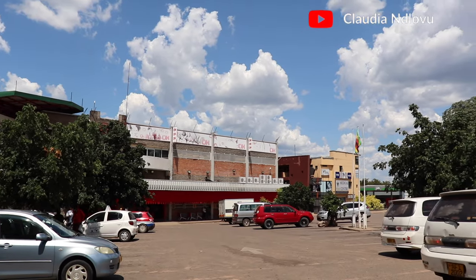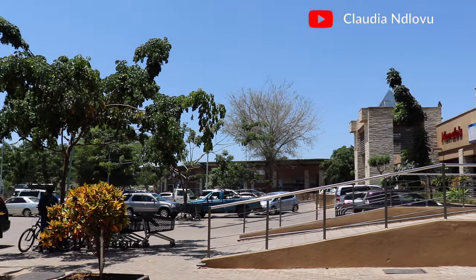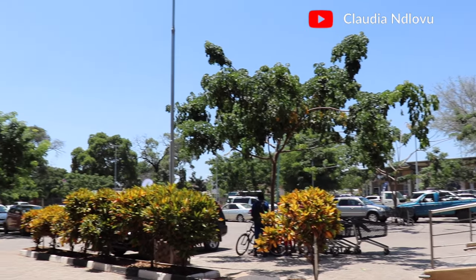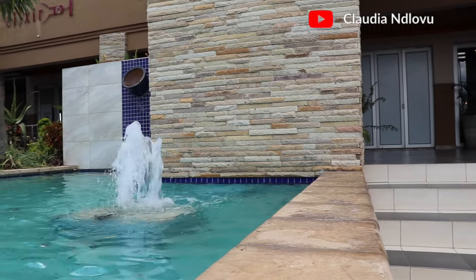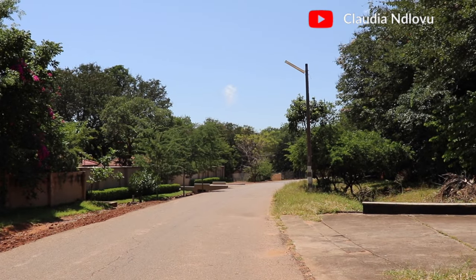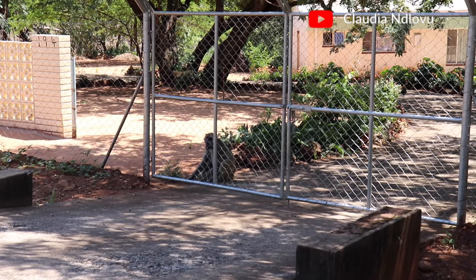You have your own vehicle. If you don't have a vehicle, you can walk around. Victoria Falls is a small town. Or you can rent a car or use a cab. Whoever is hosting you, like at your accommodation, is more likely to help you with that information. If you decide to walk, just keep a lookout for these guys.